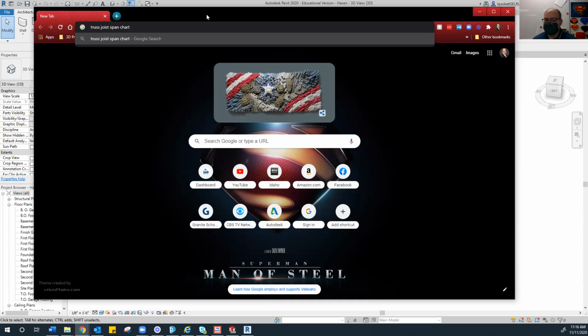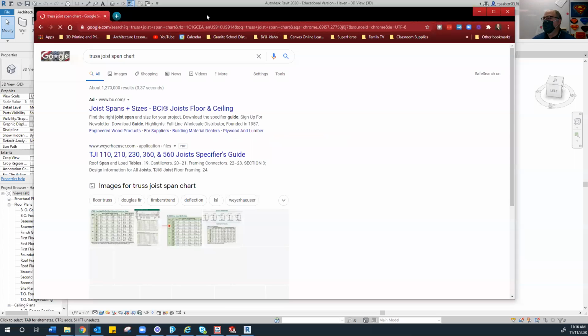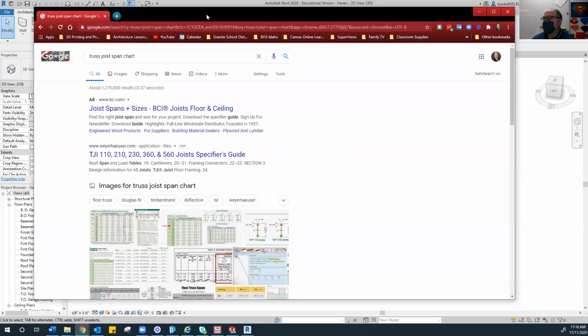So truss joist chart. I used to print these all out, but it becomes kind of a lot of paper. When you open that up, you're going to get British Columbia. This comes up first because they're paying. That's what this little ad thing is. When you see these little ads in your internet searches, don't click on those. You're just going to get a bunch of malware and cookies, and your internet's going to run slow. Go to the company you intend.